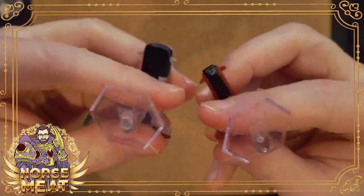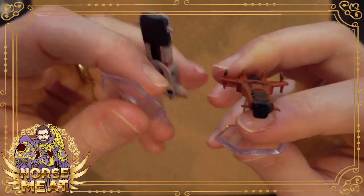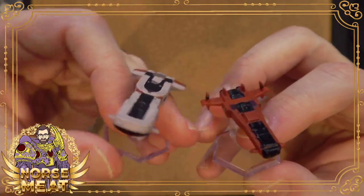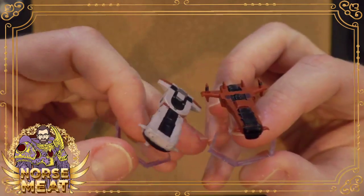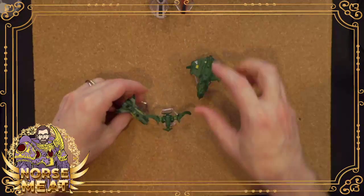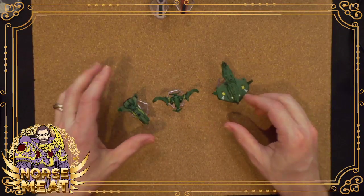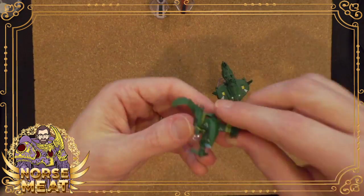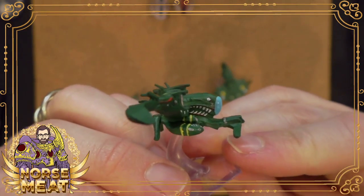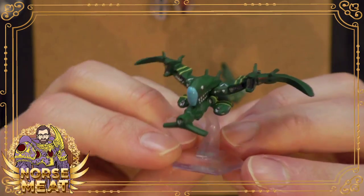They're pretty classic sci-fi designs, and they come on slightly different bases. This game has tons of rules for starship combat and how to make and customize spaceships and all of that good stuff. And then three ships from one of the more belligerent alien races. So here's their fighter craft. It's a really unique design.